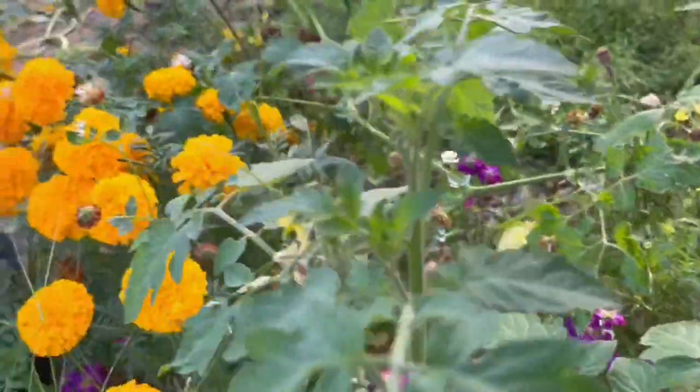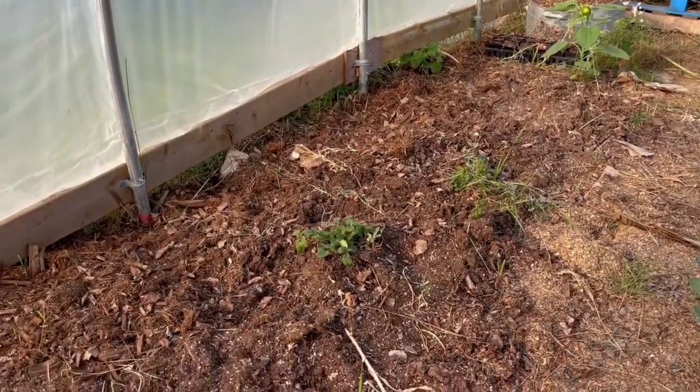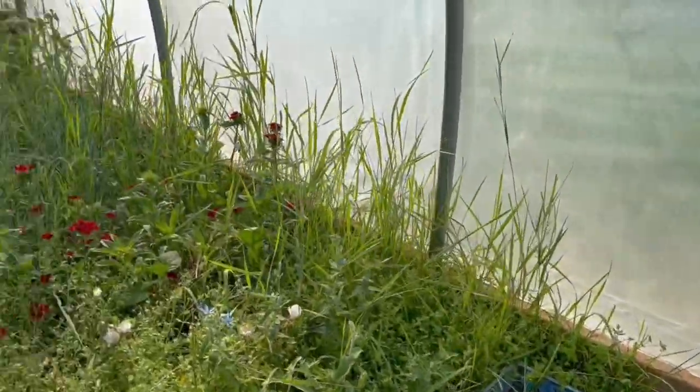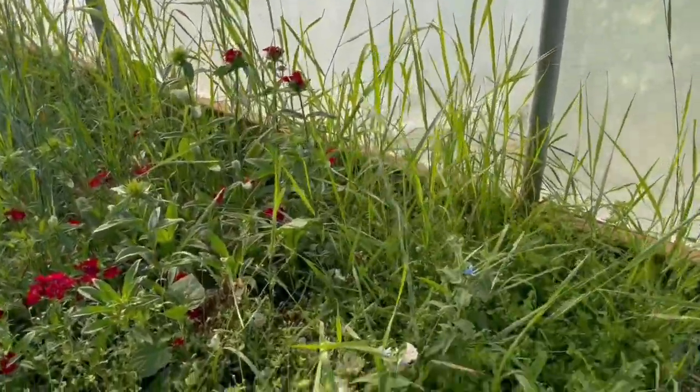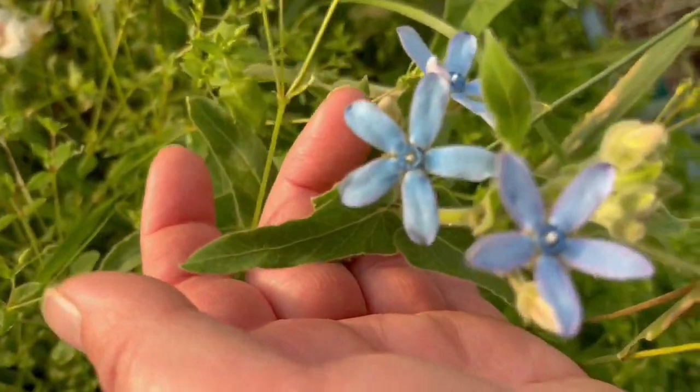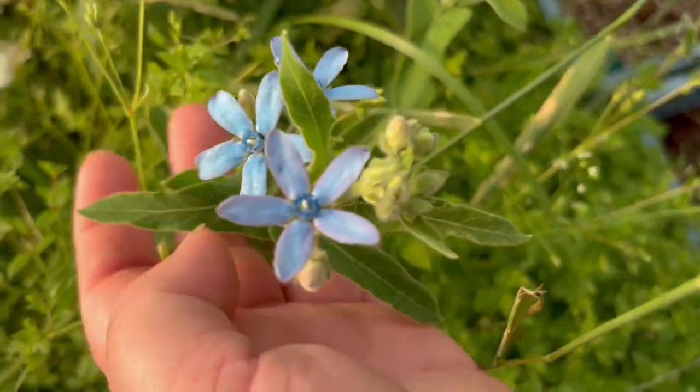So over in this bed is where I had garlic planted, that was fall planted, and I just harvested that. I actually showed you at the beginning of this video the harvest I had.